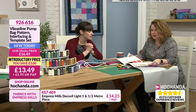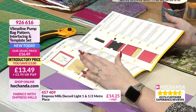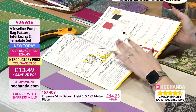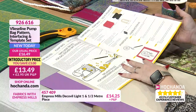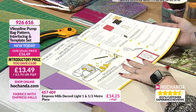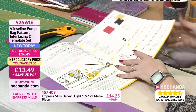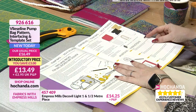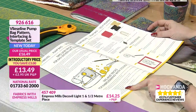So the pattern is really intricate. It's really good. It's got all your cutting details. I think it's in German as well as English. Although I'm not very good at my German. Are you any good at your German? No. We could ask Blanche, though. I'm sure it's German. But yes, and we've also got it in English as well.